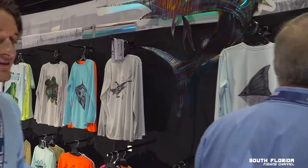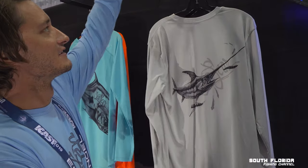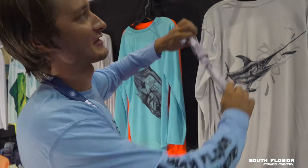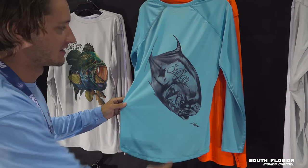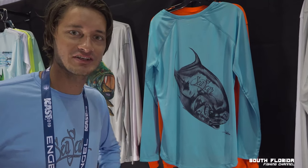There's some new designs. There are a lot of fishing designs, which I really like. My personal favorite, the swordfish design, and the swordfish buff. So I'll probably be wearing this next time I catch one. We got a nice permit right here, chasing the fly. And you can get SeaFear, I think, pretty much at any local shop. If they don't carry SeaFear, make sure they do.